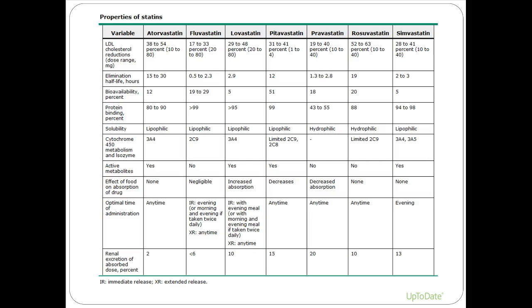This is a big table that compares all the current statins on the market, and as far as knowing this, I think what I really want you to understand are a couple points. And first of all, knowing that atorvastatin and rosuvastatin are the high potency ones, so just like we talked about in the fall.